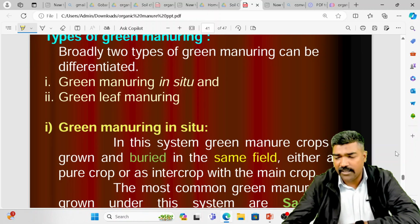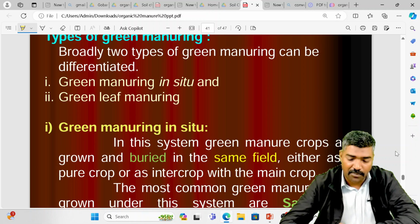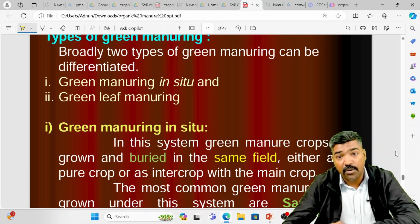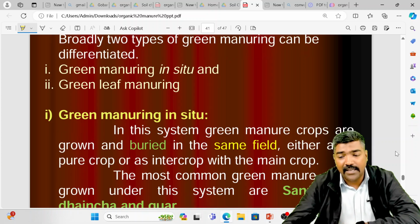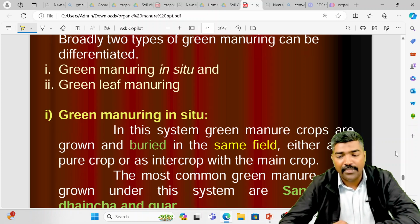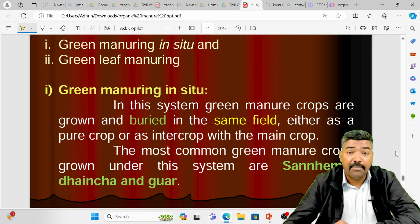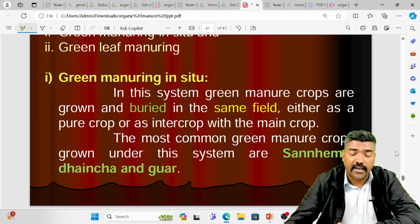In the in situ system, green manure crops are grown and buried in the same field, either as a pure crop or as an intercrop with the main crop. The most common green manure crops grown under this system are sunn hemp and Daincha.